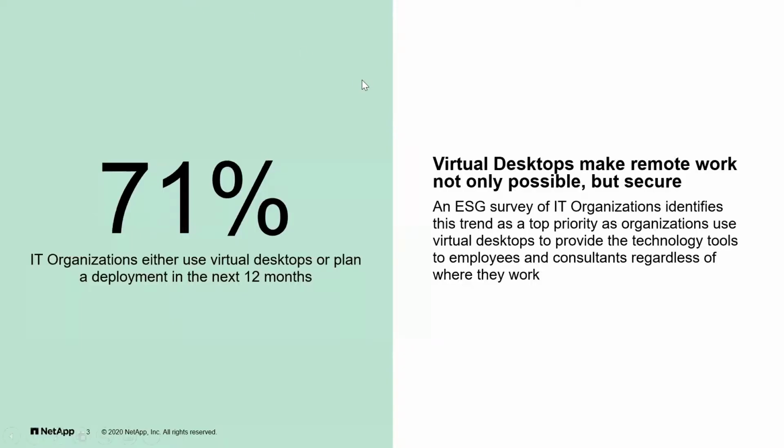In fact, ESG did a survey, and 71% of the IT organizations they talked to are either using a virtual desktop solution in 2020 or plan to deploy one over the next 12 months. Now that makes sense because we're not sure when the situation is going to change, which will allow many employees to return to the office to work. So we want a scalable solution that's both secure and gives the users the ability to perform their jobs from wherever they've chosen to work.